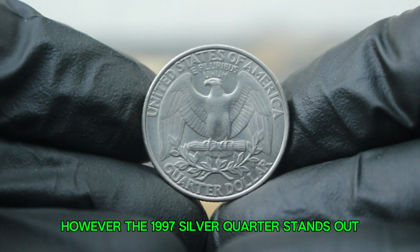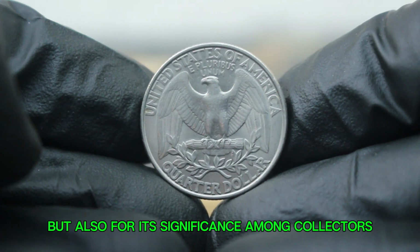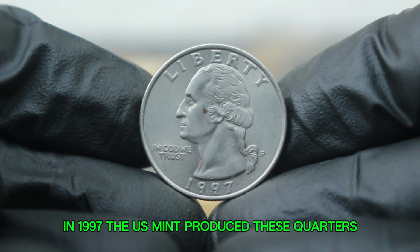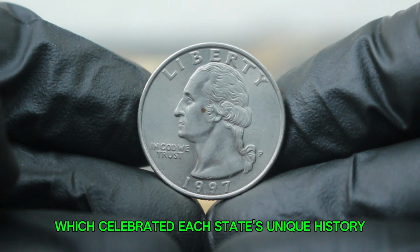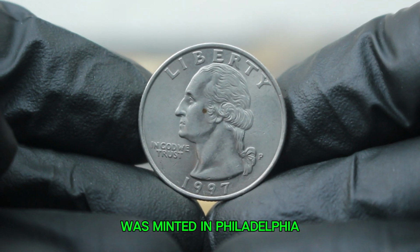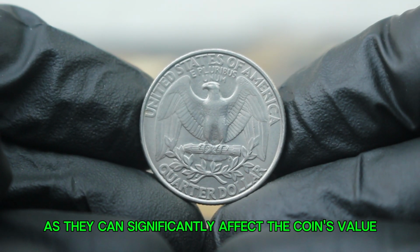However, the 1997 silver quarter stands out not only for its design, but also for its significance among collectors. In 1997, the U.S. Mint produced these quarters as part of the 50-state quarters program, which celebrated each state's unique history and culture. The P mint mark indicates that this particular coin was minted in Philadelphia, where the first mint was established. As collectors know, mint marks are crucial as they can significantly affect a coin's value.